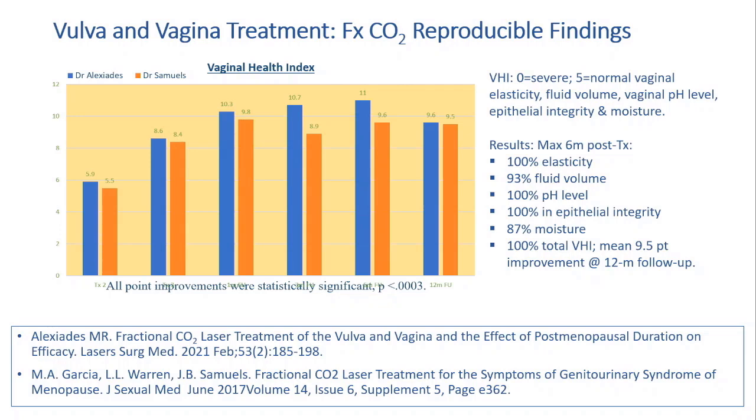I then worked with a colleague in a multi-site randomized trial looking at vulva and vagina treatment with fractional CO2 at VHI symptoms as well, using the VHI scoring, and also found reproducible improvements in elasticity, fluid volume, pH, epithelial integrity, moisture, and total VHI out to 6 months following 3 treatments. And just like my predecessors, following the 6 to 12-month time point, a gradual reduction in those improvements. These results were reproduced at both sites and were in close agreement.